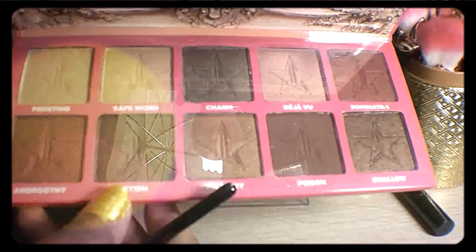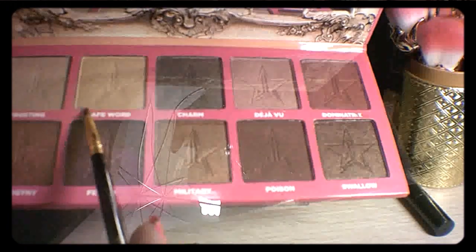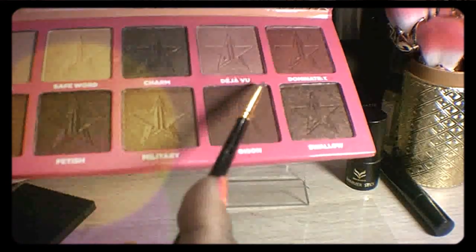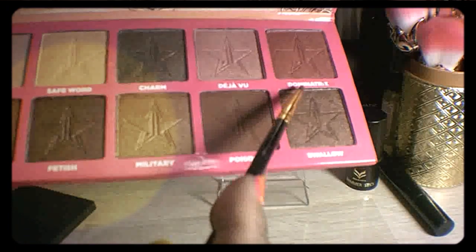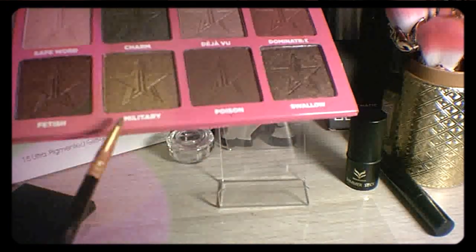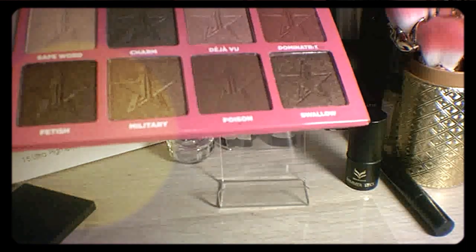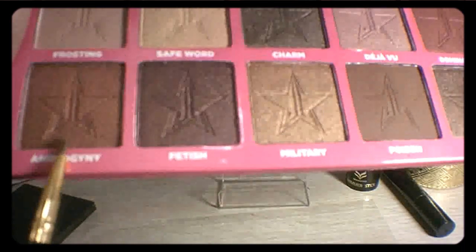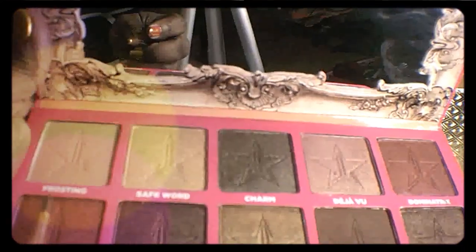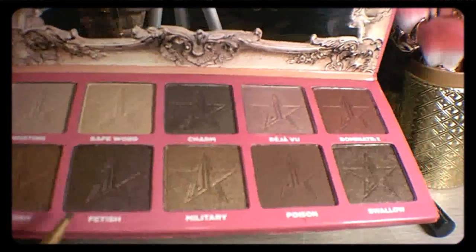As you can see, and these are the colors. So you have frosting, safe word, charm, deja vu, dominatrix, swallow, poison, military, fetish, and then the last one here. So I want to make sure I'm getting them in there for you guys. And I just thought this palette was just so pretty. So let's get to swatching.